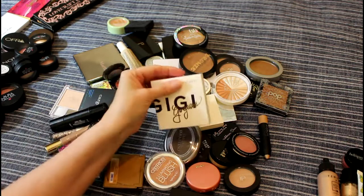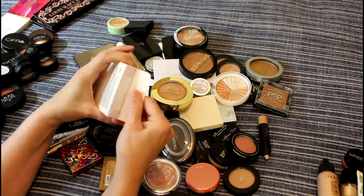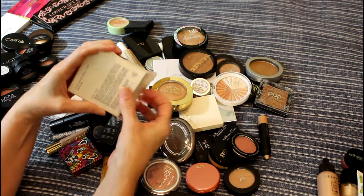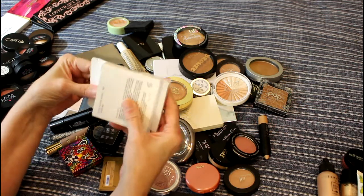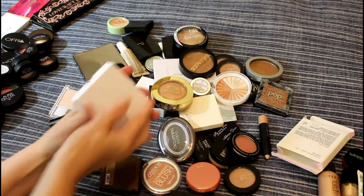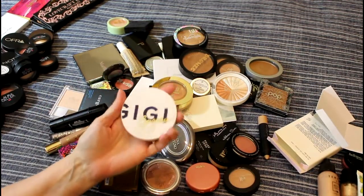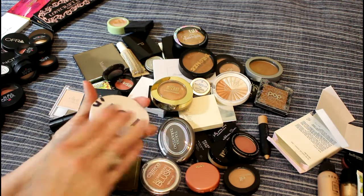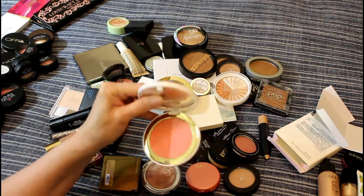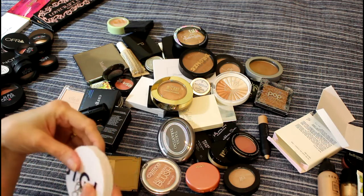I just got this Gigi Gorgeous. I guess I could take it, get rid of the box. I'm definitely going to keep this because I thought it was one of the prettiest things I'd ever seen when I opened up the box. And it's like so freaking beautiful. I got this in an Ipsy Glam Bag Plus, and freaking gorgeous. Gorgeous peachy colors. I just love this, and it so suits my skin tone, so I'm definitely going to hold on to that.